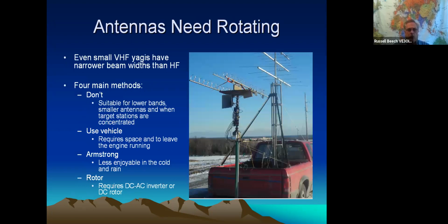Yagi antennas, even the small ones that I've mentioned, will have narrower beams than HF. You will probably need to turn them. It's not impossible. There are stations in the northeast of the US that point straight down the eastern seaboard. They don't rotate their antennas at all. You may, depending on your location, find that the people you're talking to are all in one direction and you don't need to rotate them. Great. If you do need to rotate them, you can turn the vehicle.